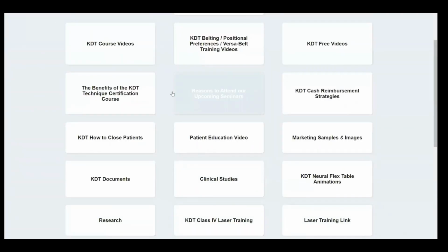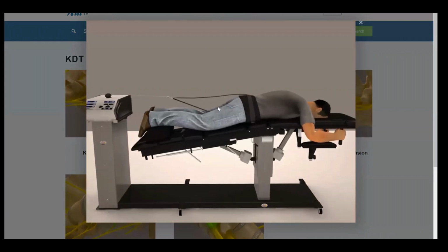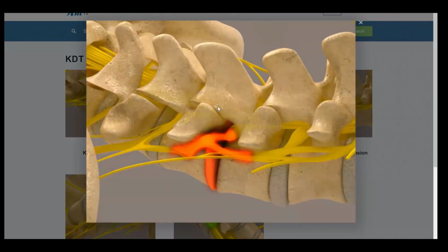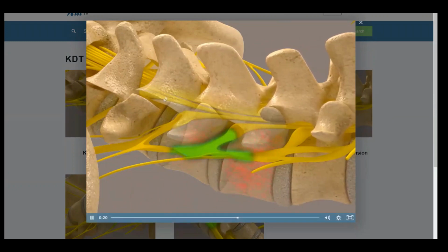So going back, animations. So these are really nice videos you can put on social media or on your website. These show how the table functions. So say a prone flexion treatment, it shows the table, patient set up for distraction. It shows the motor pull, the table open, shows the imbibition of fluid in and out, with the nerve roots turning from red to green as the nerve heals. The osmosis happens and the disc is getting rehydrated and it's getting healed.